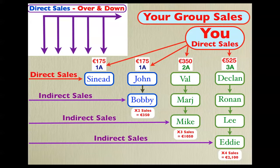Those 3 sales will have generated for you €1,050, and that was just 1 direct sale and 2 indirect sales. Now then you bring in a motivated marketer called Declan, and Declan comes in your 3A line, and he's going to generate you $525 for the direct and indirect sales.